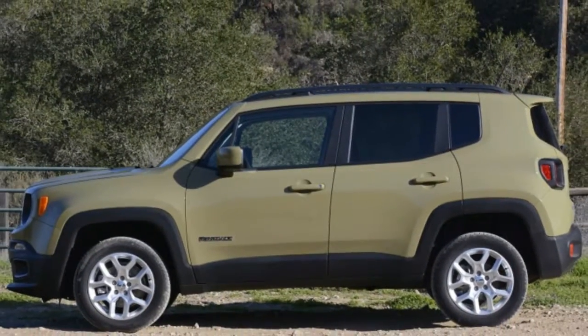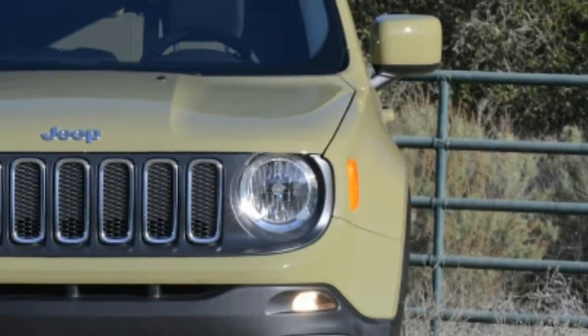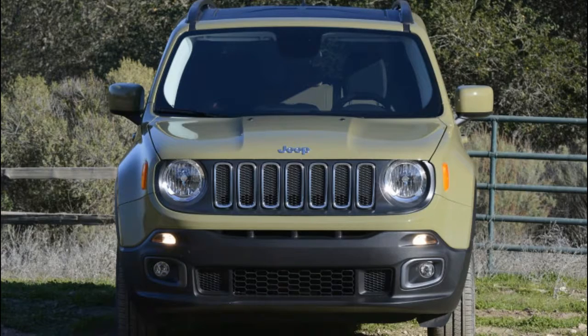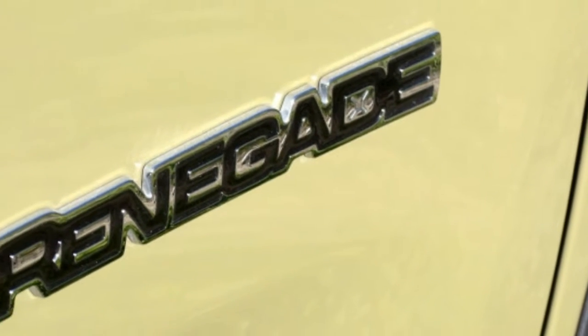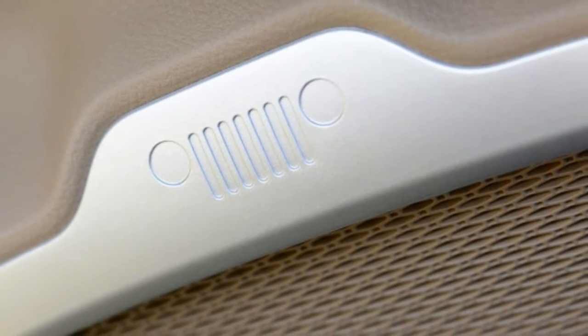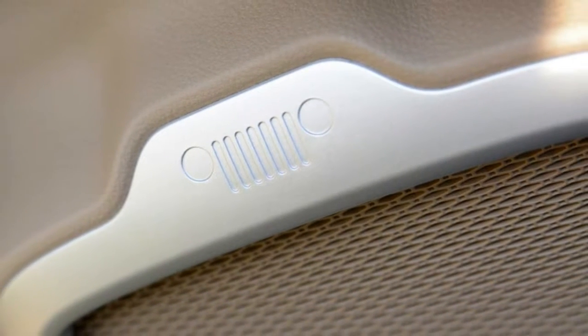If you do prefer the stereo, know that the Renegade's standard 4-speaker unit is weak. Base models don't offer Bluetooth or satellite radio, but you can add both of those luxuries, 2 extra speakers, and a 5-inch touchscreen for just $695.